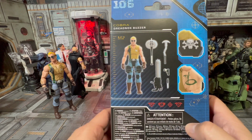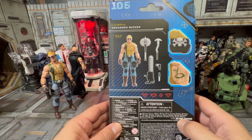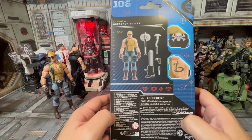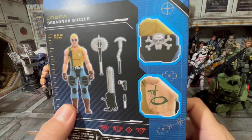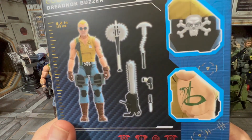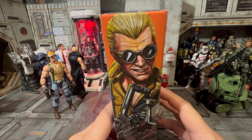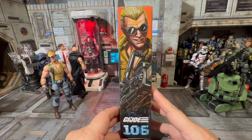Please let me not forget to do a size comparison. All right, here we go. Here's his tattoos, I guess, there. Close-ups of some of the features on the sculpt. And again, his weapons. And again, another side art, concept art there that we have on the side.